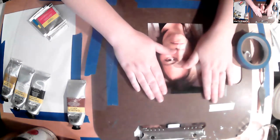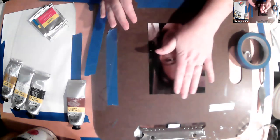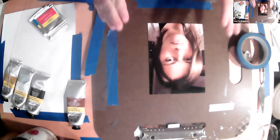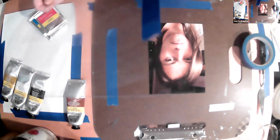Now I'm working flat so you guys can see what I'm doing. If you want to work at a slight raised angle, you can do that. The one thing that I will say is you will be applying a lot of pressure to try to lift the image off of the plastic onto the paper. So you want to make sure that you're working on a surface that you can apply that pressure to. Painting on your knees probably won't work. A surface like a table would work best, okay?